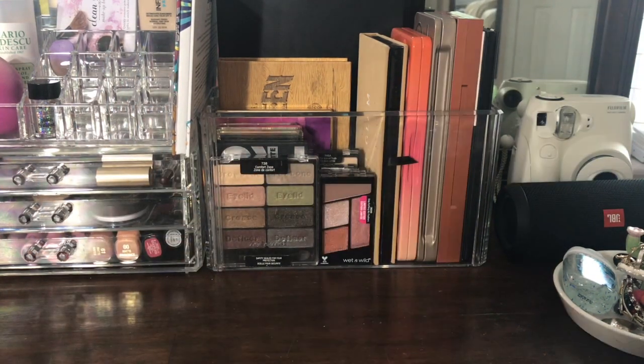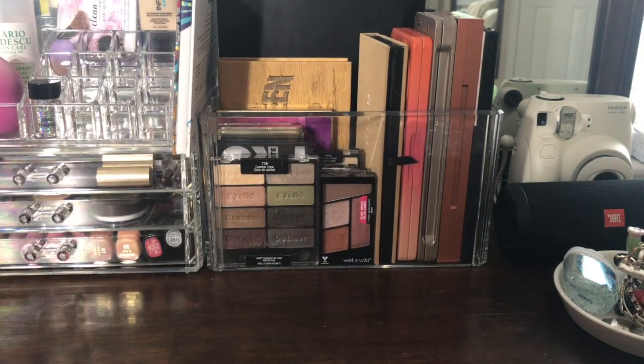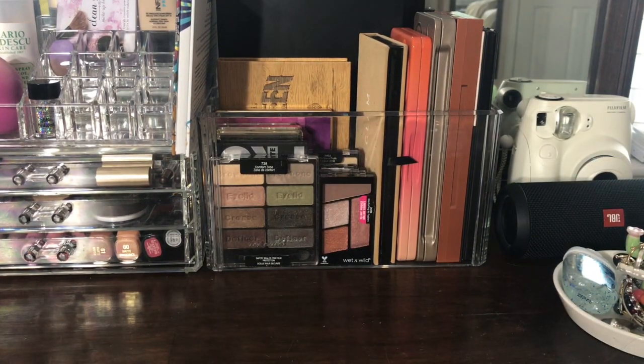Okay, so I'm gonna go ahead and show you my eyeshadow collection. My knees hurt really bad.